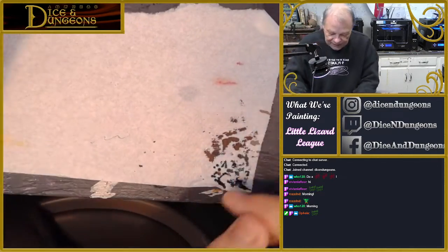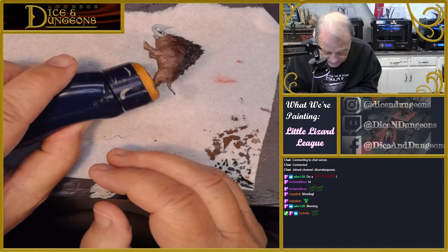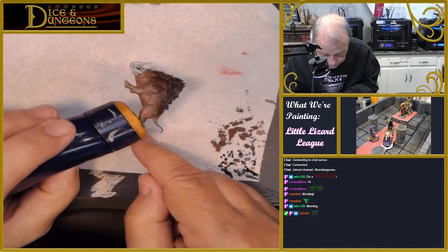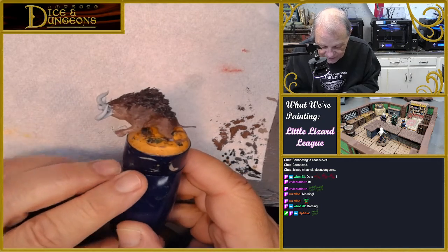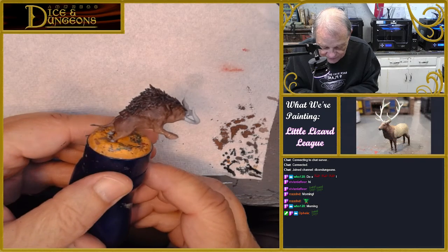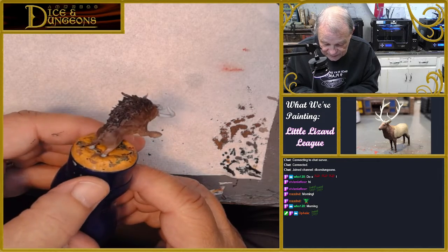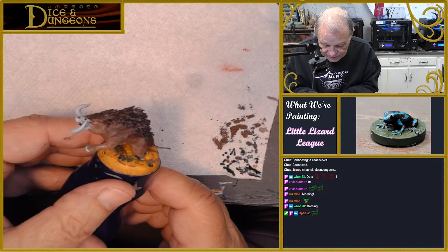Okay, so I'm looking at this and I'm starting to see a few things, like there's a spot there that never got painted. It didn't seem to touch, but to tell you the truth, that blending of the two colors actually seemed to work. You can still see where one goes into the other, but it looks almost natural. And I like the way the mane turned out.